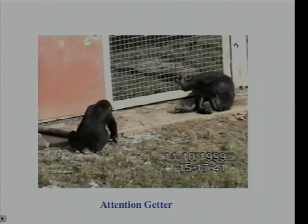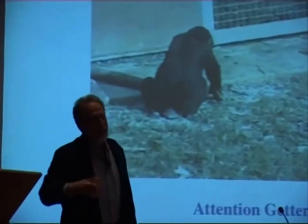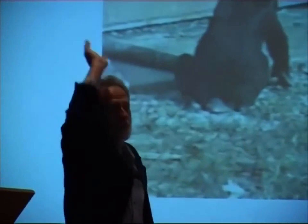So they throw stuff quite often when the other one's back is turned. In this case, her eyes are closed and she's sleeping, and they want to play. They take a handful of these wood chips or dirt, and they throw it at the other one like that. That gets their attention, and they then play.